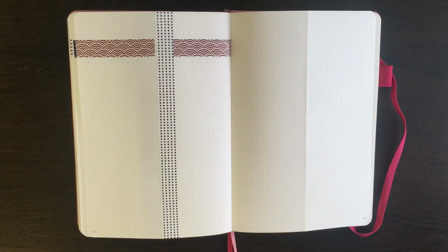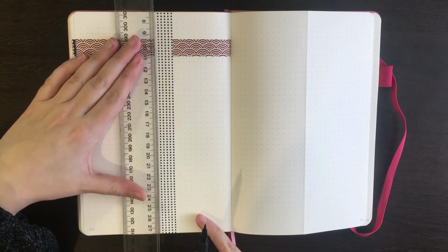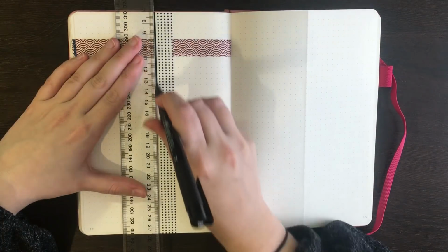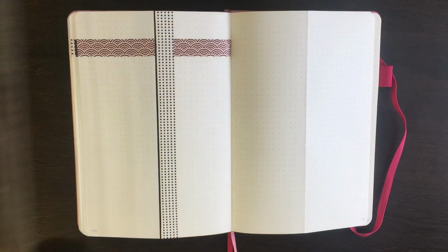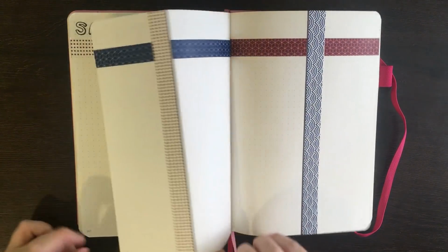Ooh, gosh. This is really tiring. I'm just so out of it at the moment. But I persevere. That wasn't black enough. That's black. There we go. Washi and dividing lines in for the week.